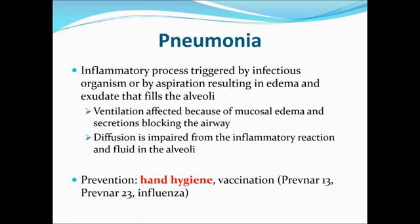So with pneumonia, you have an issue both with ventilation and diffusion. Ventilation, because of the edema, the mucus and the secretions that block the airway; the diffusion is impaired because of this inflammatory reaction and fluid in the alveoli.